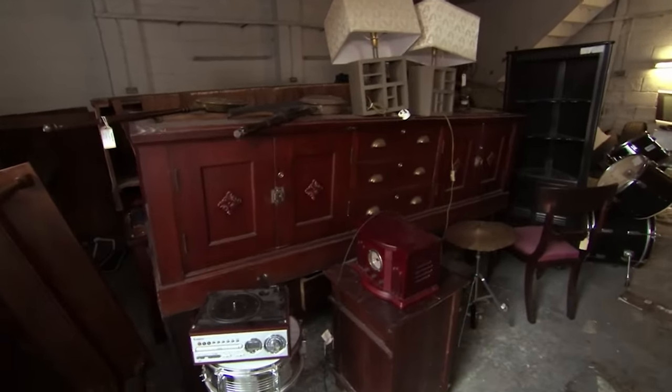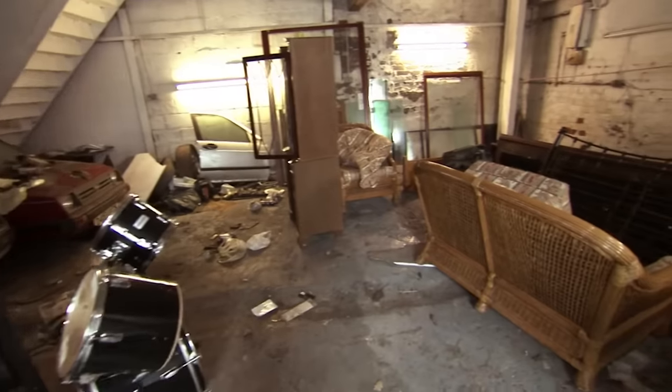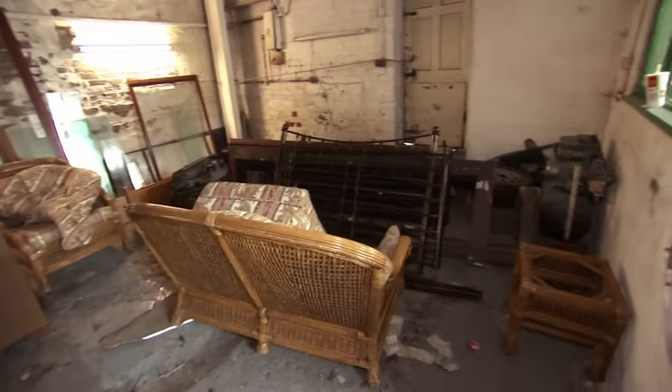Walked into this place and I thought, oh, no, I've wasted my trip. Come to this spot and it's just junk, you know, real rubbish. Not what you want to see.